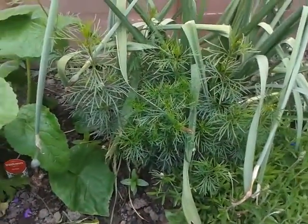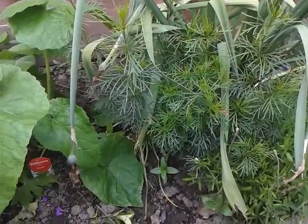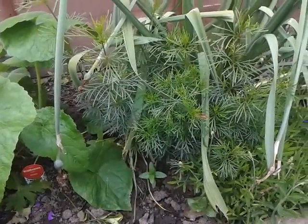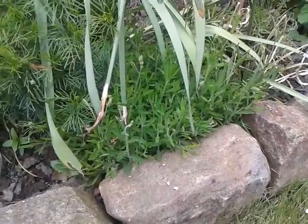Another Coreopsis, much better than the other one. I'm really guessing that it's a full sun plant. This is why this tuft is doing really well and the other one is crap and dead. Some lavender in front of it.